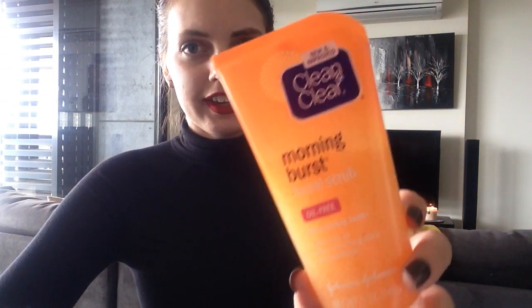Something I'm excited about here is that I can only find this orange and ginseng fragrance. They have more in the US though. So my very favorite is I think a lemon fragrance that has caffeine in it. But like I said, just in general, I do love morning bursts. So if you're looking for something for normal skin, then this would be a really good option for you.